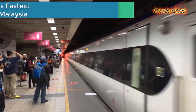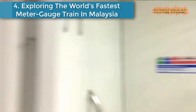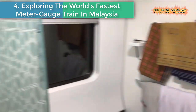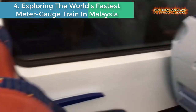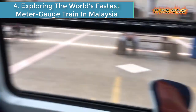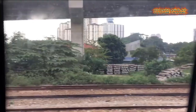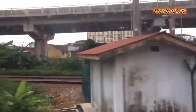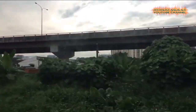Number 4 is exploring the world's fastest meter gauge train in Malaysia. Exploring the world's fastest meter gauge train in Malaysia, produced by China's top train maker CRRC. Take a look.